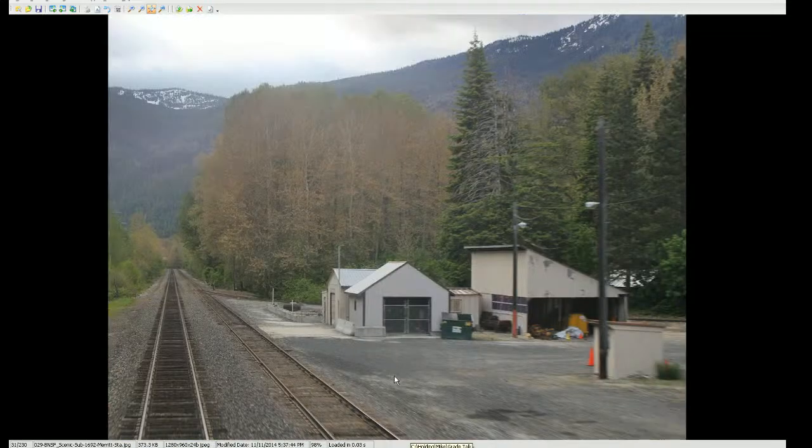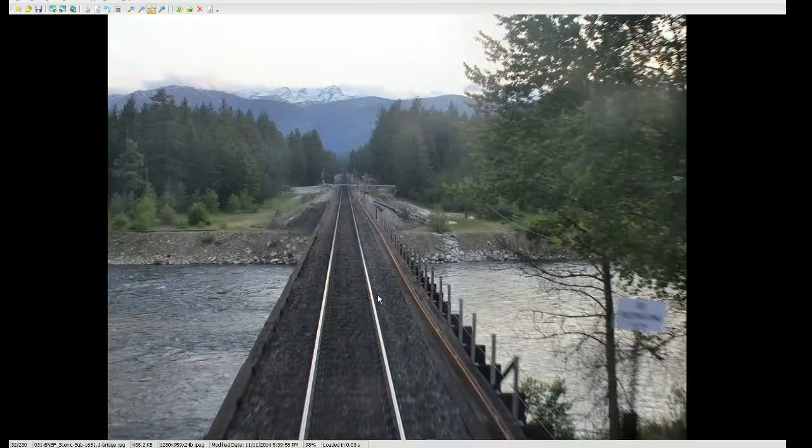And finally, here we are at Merritt. This is another one of the sidings. I'm not sure. Hold on here. At some point, I mentioned that Merritt is the end of the 2.2% grade. So this is where you can see that they have a Y track. Again, this is a place that helpers could be attached back when you still had manned helpers.